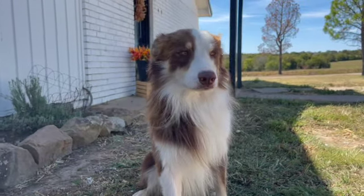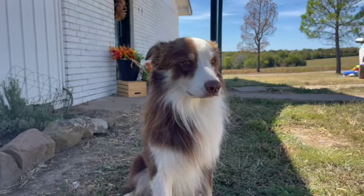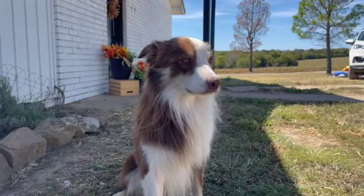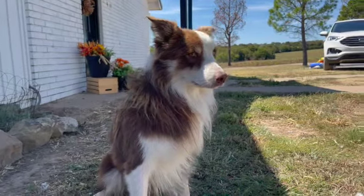This is Winston, our border collie. Winston loves chickens. Whenever I use that magical word, he knows exactly where to go, and I say to go get him. Ready, Winston? Chickens.